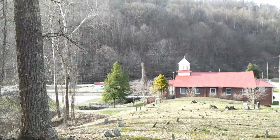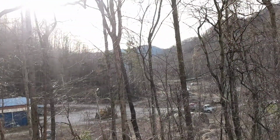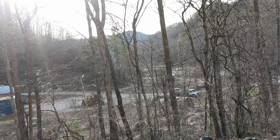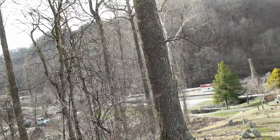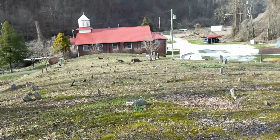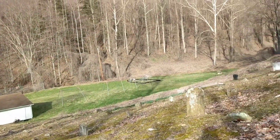And right there is the end of the road. And from what I've seen on the maps, somewhere over that mountain there, Kentucky 72 picks up again in a separate section. I imagine they planned to connect them at some point in time, but never got around to it, or found out the terrain was too rough.